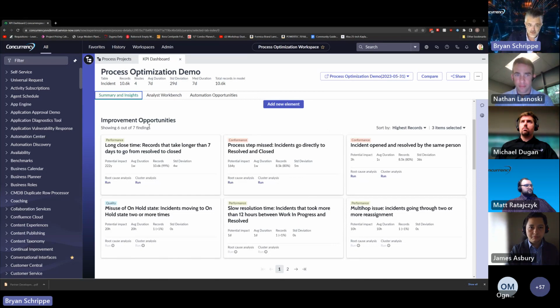So if we look down here, there's an area called improvement opportunities, and this is where the machine learning and augmented intelligence really takes shape, because it looked at my data and it's giving me just some improvement opportunities that I can run or look at or look into for my organization in order to increase that efficiency. So if I saw one of these that really spoke to me and was like, oh yeah, I never knew that. Let's take a look at that.